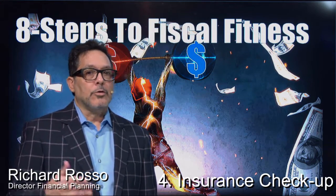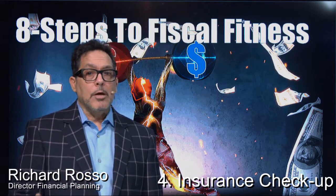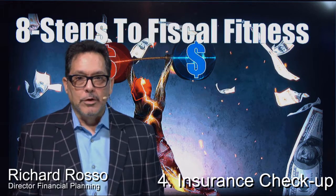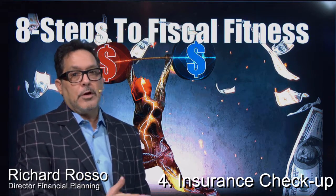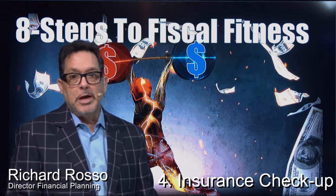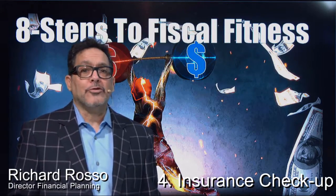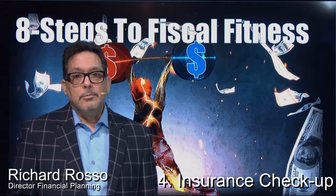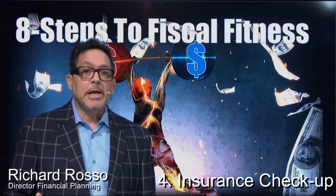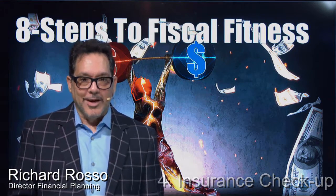You want to look at your homeowner's policies. You want to look at your auto policies. You want to make sure you have enough life insurance, disability insurance, right? What if, God forbid, you're driving on the road and you get hit and you need to be out of work for an extended period of time, okay? People overlook insurance in general because it's not fun, right? It's a little boring, but it's very important because you're mitigating financial risks that you can't afford to take on.